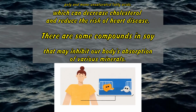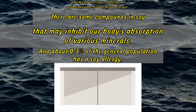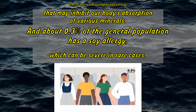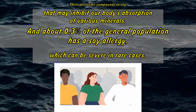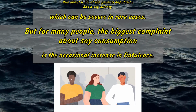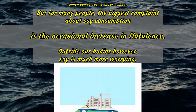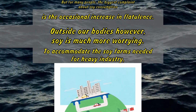There are some compounds in soy that may inhibit our body's absorption of various minerals. And about 0.3% of the general population has a soy allergy, which can be severe in rare cases. But for many people, the biggest complaint about soy consumption is the occasional increase in flatulence. Outside our bodies, however, soy is much more worrying.